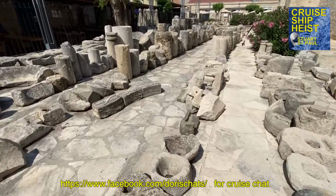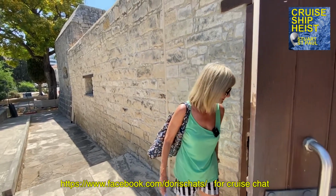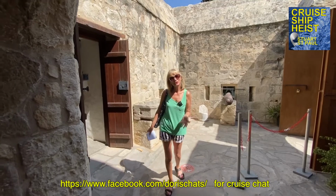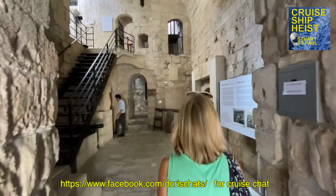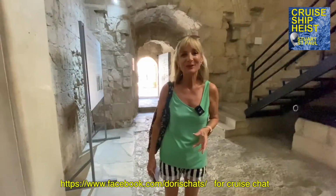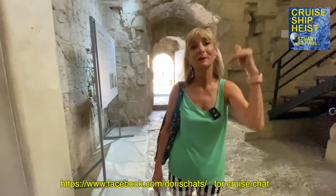If you come on a Sunday, do the castle first because it closes at 1. As a bonus, the toilets here are clean and free, and there is a ramp. Entrance to the castle is only €4.50 for the two of us. Oh, this is nice. The castle's well worth a visit. It might look tiny from the outside, but it's much bigger than you think. It goes up and down.